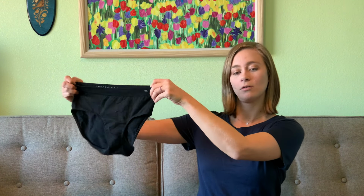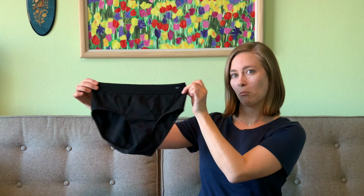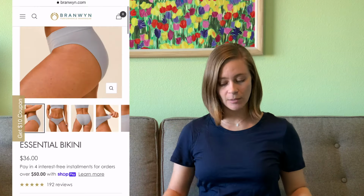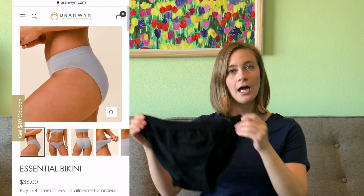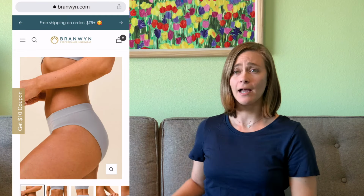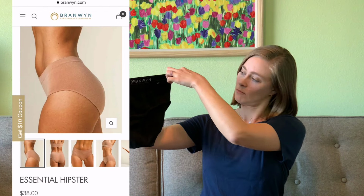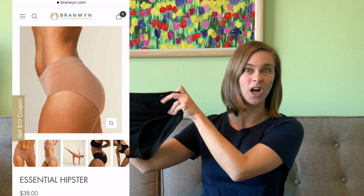All of the underwear that I have in this entire video is a size small. I have 2 different pairs of theirs. I have the Essential Hipster and the Essential Bikini. They look really similar, but the bikini is a higher cut on the legs, whereas the Hipster is a little bit thicker in the waistband area, so it has a little more coverage.